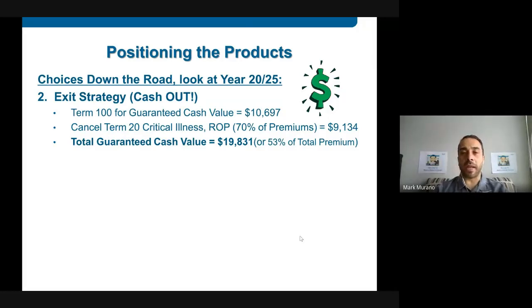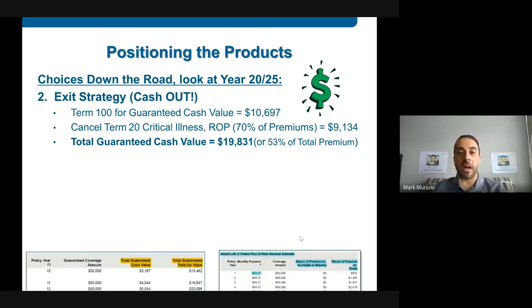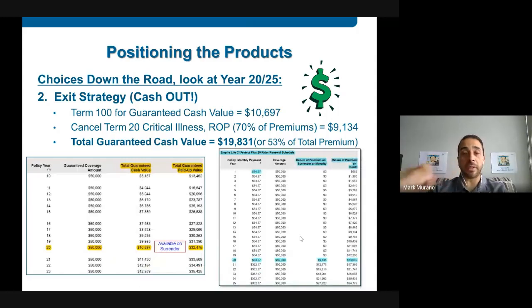Remember, the T100 had guaranteed cash, and the CI has a return of premium. So here's a couple snippets where at year 20, I have $10,697 of cash in my T100, and I have in my CI return of premium on surrender or maturity $9,134. If at year 20 he decided to walk away from all his coverages, not my recommendation of choice, but it's nice to know he has that as an option. He could walk away with just under $20,000 in return of premium, which would be about 53% of what he's paid.